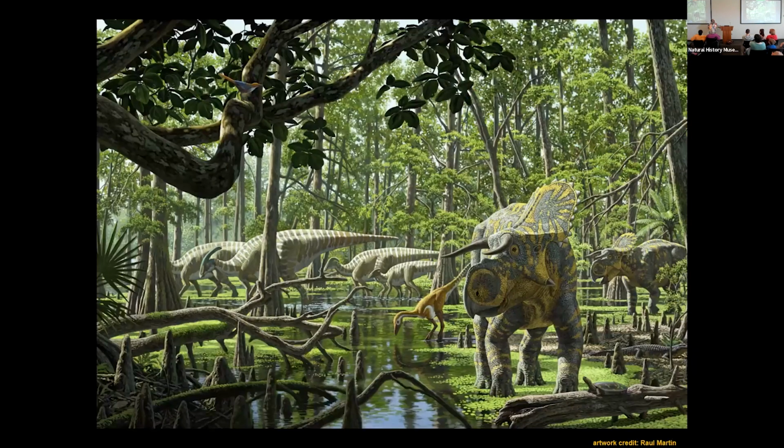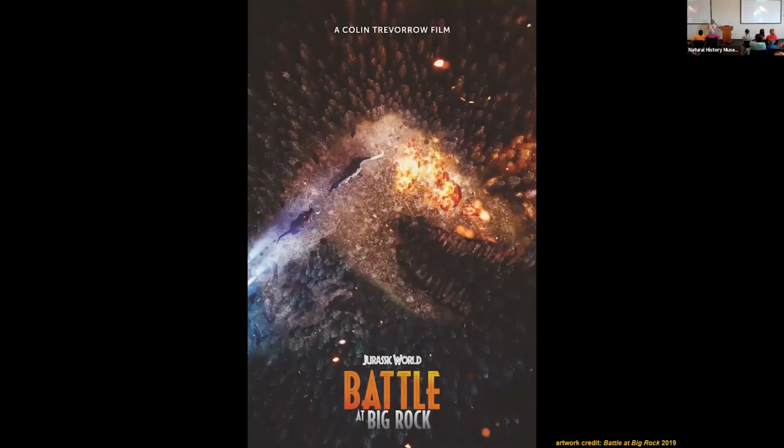So awesome dinosaur, awesome dinosaur. Now, if you want to see this dinosaur, it exists now in the Jurassic World, Jurassic Park franchise. There's a movie called Battle at Big Rock. It looks really cool and you think you're seeing T-Rex, but really you're seeing two animals face off in the forest.